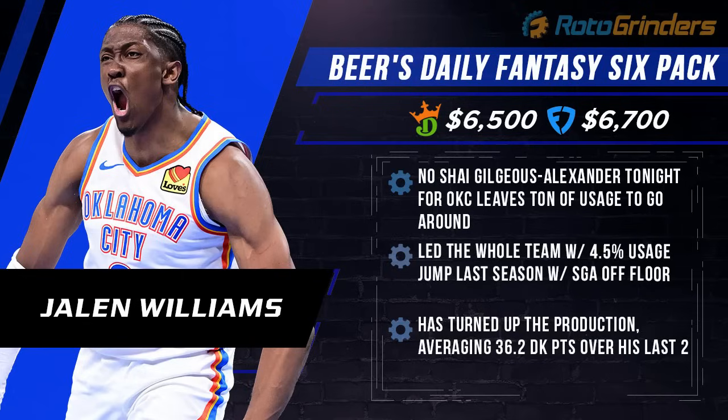I think most people's first inclination is going to be to go with Chet Holmgren. I have no issues with that, but if Williams is going to lag behind on ownership, we can take advantage of it. Last season, without Chet Holmgren, obviously, it was Jalen Williams who led the way with a 4.5% usage bump with no SGA on the floor.